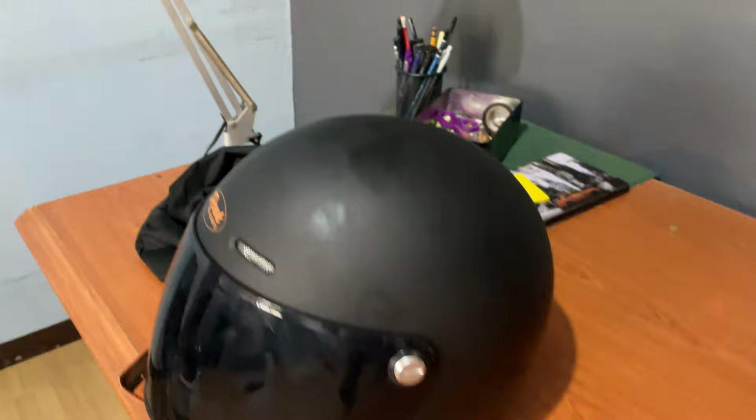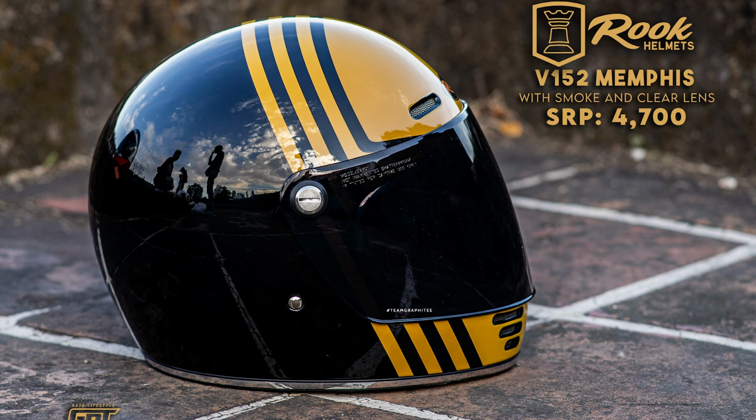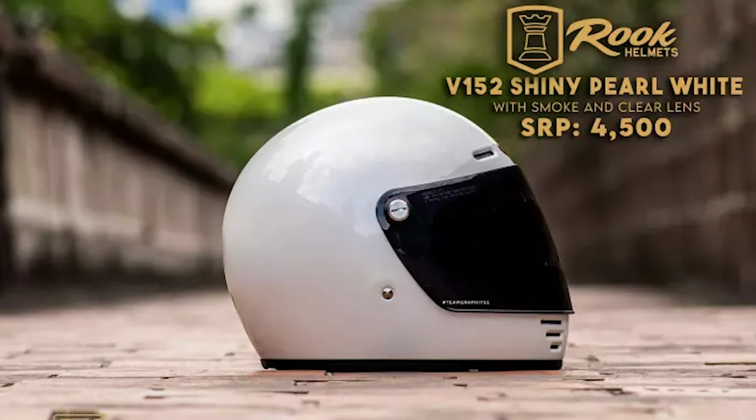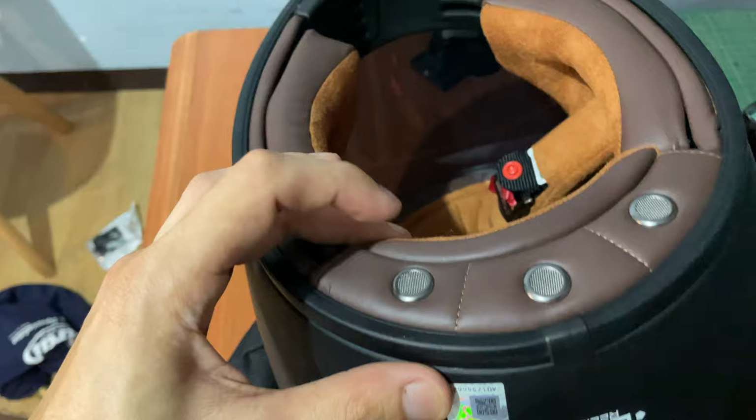So, yan. There are other colors naman, don't worry. I think they have more than 15 colors. Sobrang dami yung pagpipilian. May matte, may glossy, may stripes, may retro, may modern. And then now let's take a look at the insides. As you can see, there are three vents here. This is for circulation, so umiikot yung air solo.